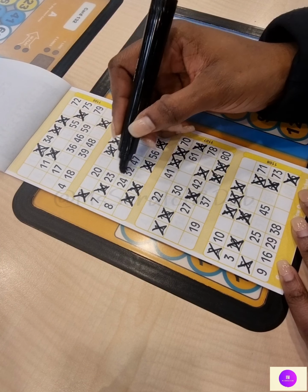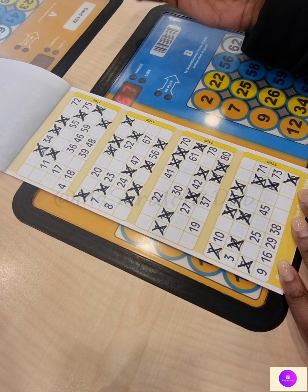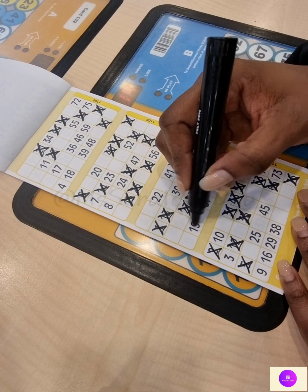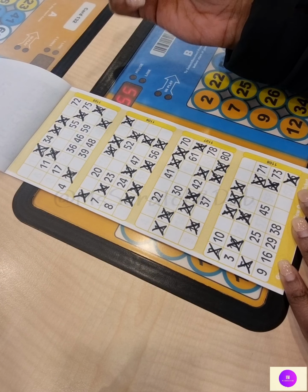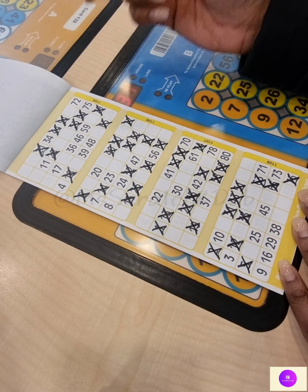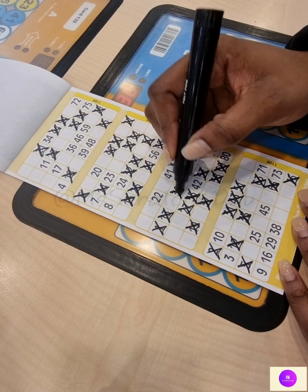3 and 2, 32. 6 and 2, 62. 7 and 9, 79. 6 and 7, 67. 2 and 7, 27. 1 and 9, 19. 1 and 8, 18. All the 5s, 55. 5 and 2, 52. 3 and 7, 37. 4 and 7, 47. 3, 0, 30.